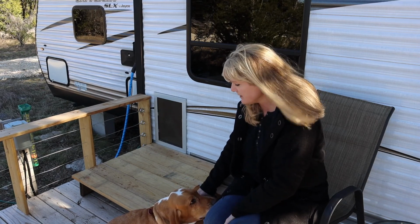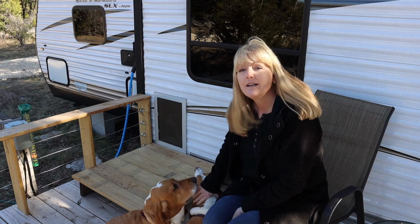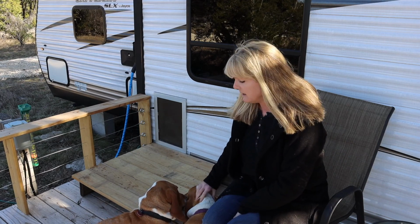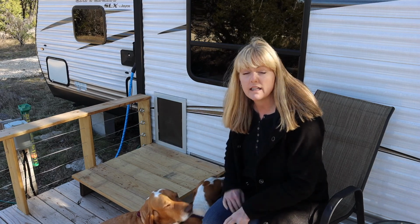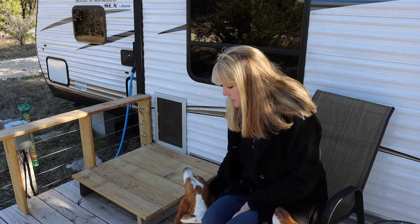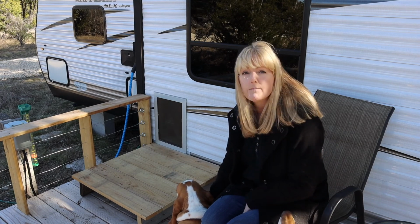And you'll also notice that it's in a different spot, where I mentioned the first time. We were going to put it on the side of the slide, but Mark had some reservations about that. He decided that it might mess up the way the slide functions. Not that we're planning on pulling the slide in and going anywhere, especially with this deck and everything built now, but for the future, if we want to move the slide back in, it might mess it up.